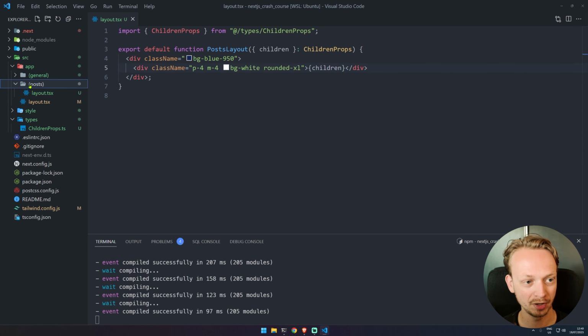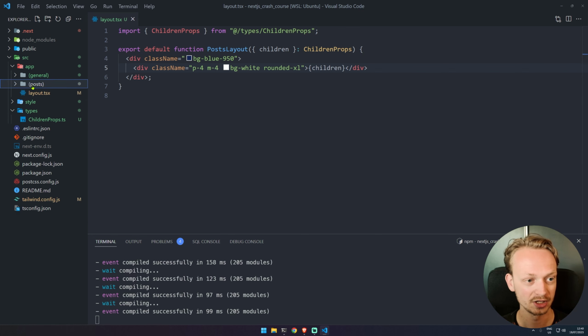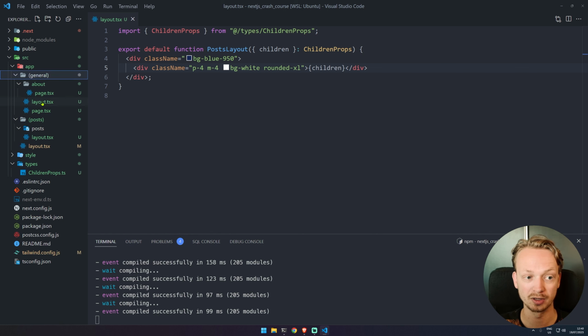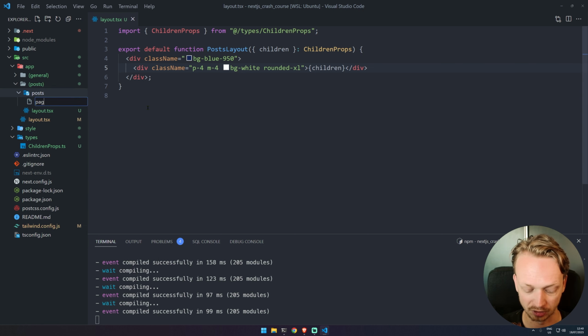Now, of the posts, we need to create a folder structure for a URL that we can map to some of the post pages, like the actual post route. So again, in the routing, this posts route group is ignored. So app/posts is now a route. But because we have a layout in that route group, we no longer apply this centering layout that we have in the general section, but now we have our own posts layout applied to this posts page, for example.